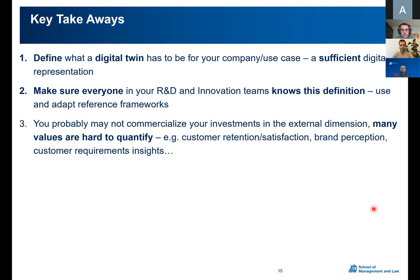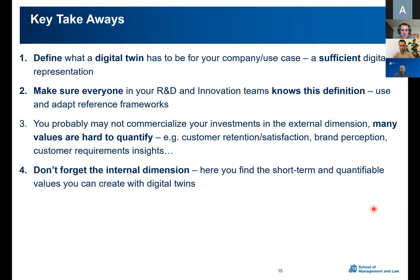Then maybe you will not commercialize your investments in the external dimensions, and many of these values are also just hard to quantify. Customer retention, satisfaction. What about brand perception? What is the value in dollars that the customer thinks that you are the most innovative brand in this industry? It's hard to tell, but these are also values that you create. And of course, the customer requirements insights. So how they use your products, what they actually need, and what they would maybe also be willing to pay for if you innovate or deliver additional values. So these are the insights that are very, very valuable, but it's not easy to tell what the value in dollars is. And also, I often say don't forget the internal dimension, because here you find the short-term and also the quantifiable values that you create with your digital twins.